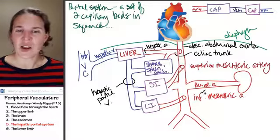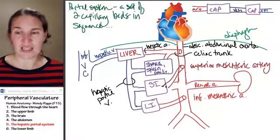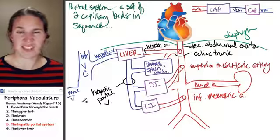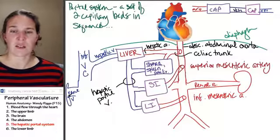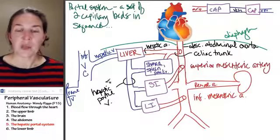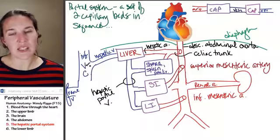Even though we're talking about the hepatic portal system, I feel like I should include the renal vein. How am I going to do that? Let's do it like that. Renal, that says renal vein. I'll draw my kidney right there. Look, it's a skinny guy. I just want you to know that the renal vein is in there, draining into the inferior vena cava, and the hepatic vein is draining into the inferior vena cava.